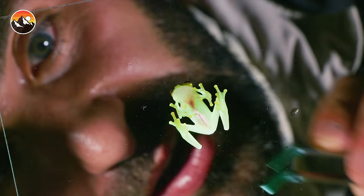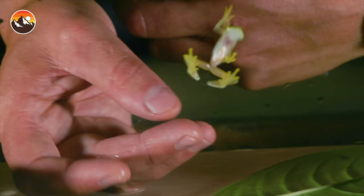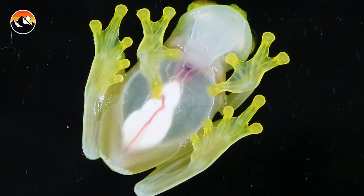You can see the whole digestive system. You can see all the vascular system. You can see it all. You can see everything. I would say out of any of the amphibians we have ever filmed, this has got to be the coolest. Look at that. Right there is the most quintessential textbook shot you can get of a glass frog. Man, I've been waiting to shoot this for so long.